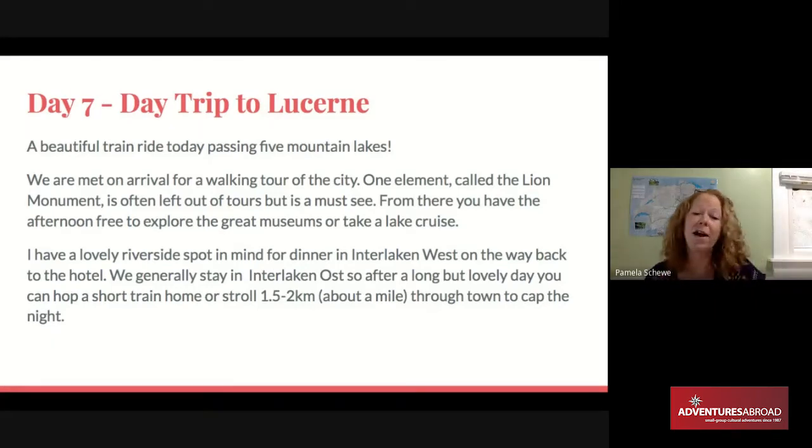We will be met on arrival in town for our walking tour. One element that's called the Lion Monument is often left off on the walking tour because there's just so much to see in Lucerne. But I will obviously try to fit that in. We should wrap up with you just starving enough to go for lunch.